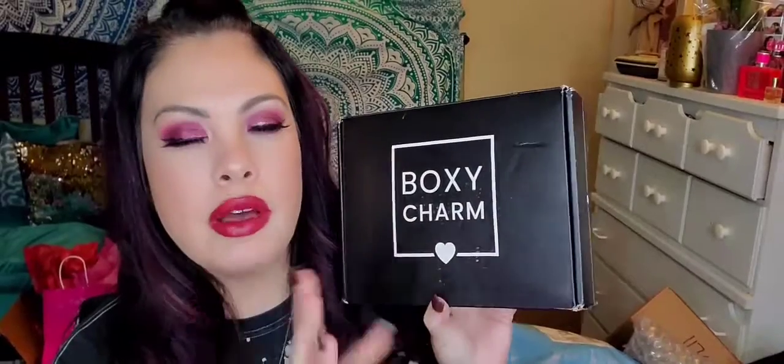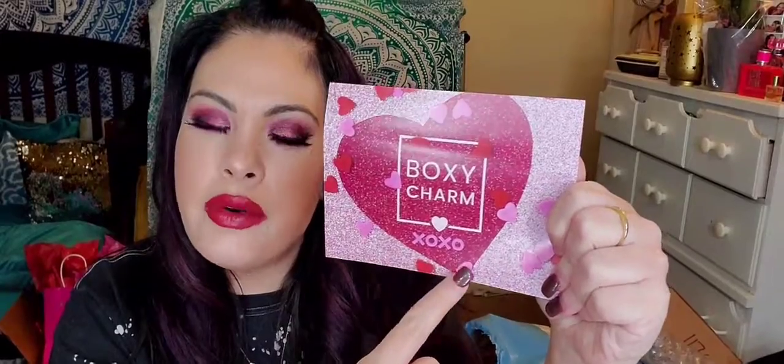So this is the $25 a month. It comes out to be a little bit more with tax and fees, especially depending on where you are. There is a Boxy Premium also coming this month, so that will also be here. And I am grabbing the card for you all. So the theme this month is BoxyCharm XOXO. And I will take these out one by one.